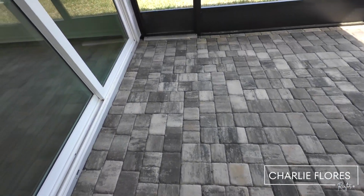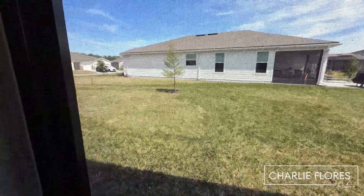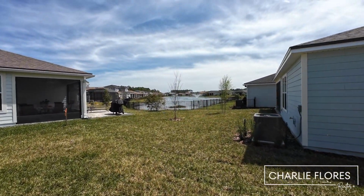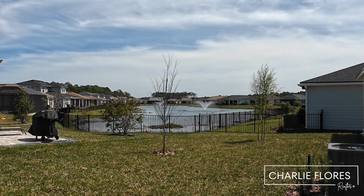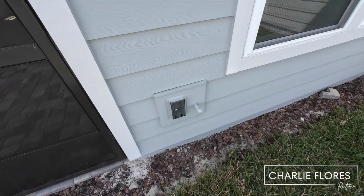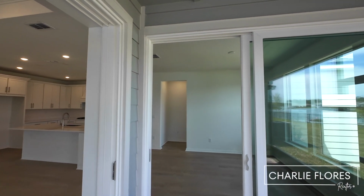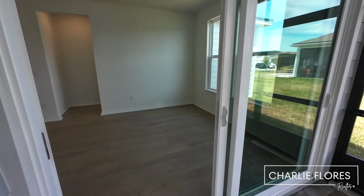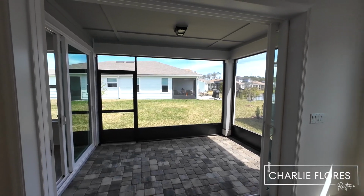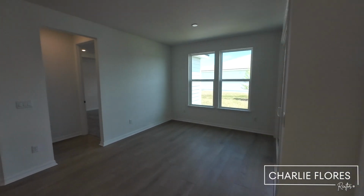We've paved lanai, screened in as well. Now the builder will be adding a shrub line there for privacy. And then over here, there is a view to water. There's a gas stub over here if you'd like to build out an outdoor kitchen. And on beautiful days like today, you can open up these sliders as well and just have these open, enjoy the nice weather. I know Florida is known for the heat, but you do have some nice days in the high 60s, low 70s in Northeast Florida.